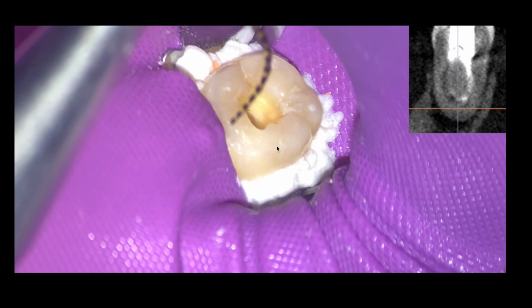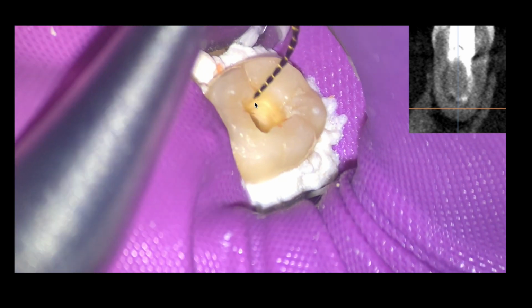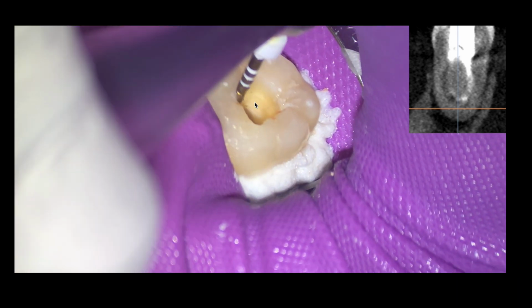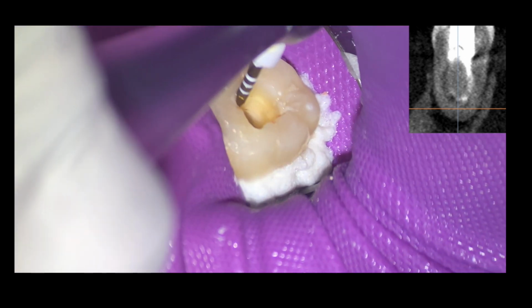You see that bend on that file? If you don't bend your files to try to get them into these orifices, and you're struggling trying to get your files into the orifices, give it a bend. You may need to bend it quite a bit. I bend it quite a bit there, and it just slides right in like that. Just watch this. Like that. And it's just so much easier.